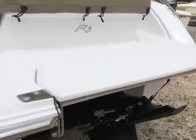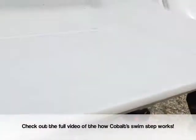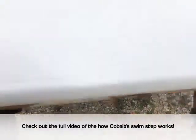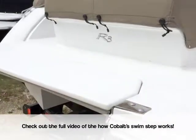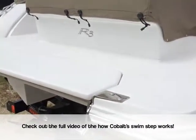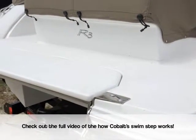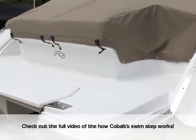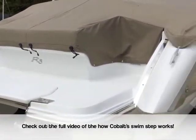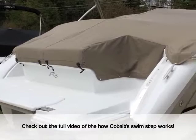You'll see back here at the transom we have Cobalt's patented swim step. Pull this hinge and then the swim step flips down to give you an additional 12 inches of access into the water, which is a very big deal for little kids, for pets, for anyone who wants to have an easier time getting in and out of the water. Cobalt has mastered that design with their swim step.